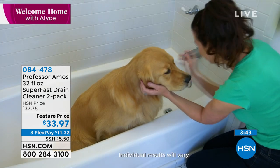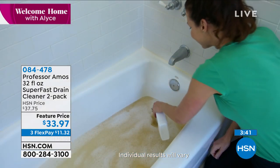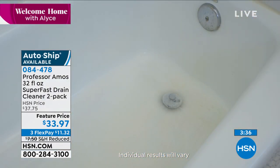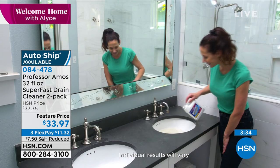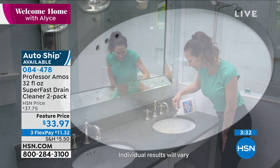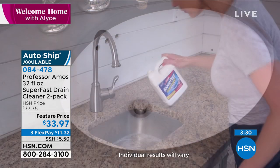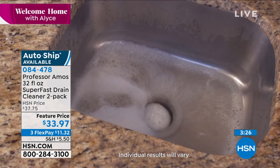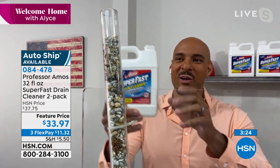Have it on hand because, Amos, yes. It's always that moment that you're standing in the shower and all of a sudden you're like, what's happening? Why is the water up to my ankles? You're right. Why is the water up to my ankles? What's going on with all the hair in that drainage system? You've got to eliminate that. Like I said, don't wait for the problem.